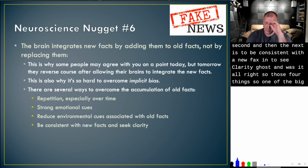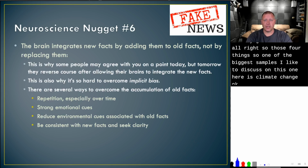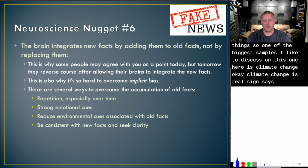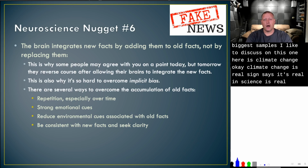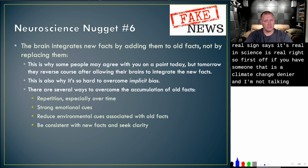One of the big examples I like to discuss on this one is climate change. Climate change is real. Science says it's real, and science is real. So first off, if you have someone that is a climate change denier, and I'm not talking about global warming, right?